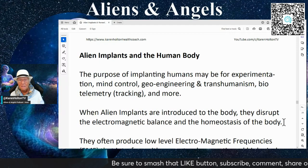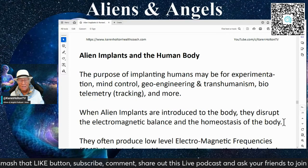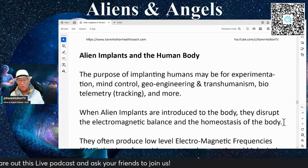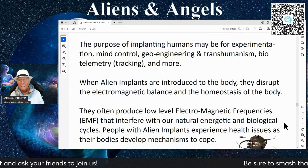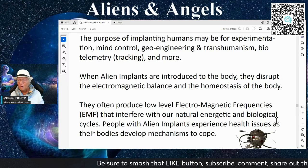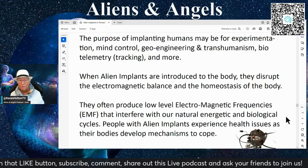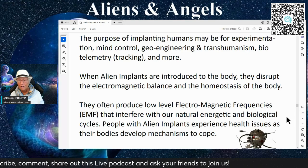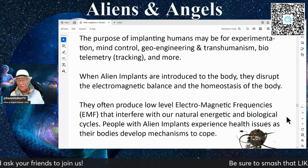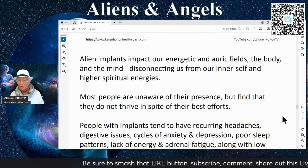Alien implants and the human body. The purpose of implanting humans may be for experimentation, mind control, geoengineering and transhumanism, biotelemetry or tracking, and more. When alien implants are introduced to the body, they disrupt the electromagnetic balance and the homeostasis of the body. They often produce low-level electromagnetic frequencies, or EMF, that interfere with our natural, energetic, and biological cycles. People with alien implants experience health issues as their bodies develop mechanisms to cope.